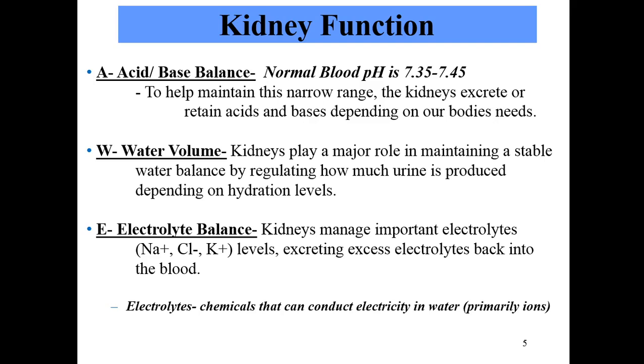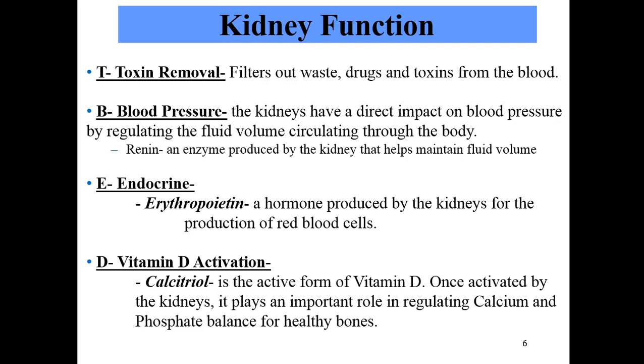E is for the electrolyte balance. So remember, with electrolytes, we're typically talking about ions. And so we can see that here with sodium ions, chloride ions, potassium ions. Those are probably the big ones that we want to get back into the bloodstream. And just so we're clear, an electrolyte is a chemical that can conduct electricity in water. Ions have that charge already, so they are going to be classified as electrolytes.